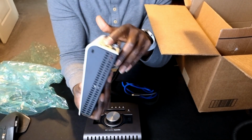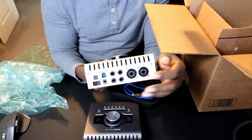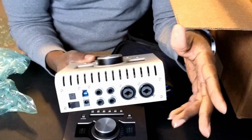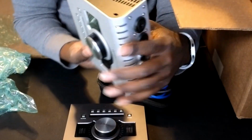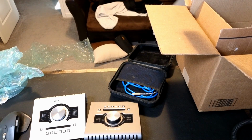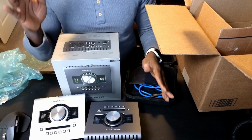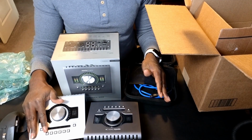So if you have USB 3, you guys got to know your connections, okay? If you have desktop Windows, this is going to work for you, okay? You're just doing voiceover. You may do a little bit of production. This is going to work for you, okay? Y'all get the point. So now I got 2. Where's the third one? This is the other one, okay? Now I got 3.